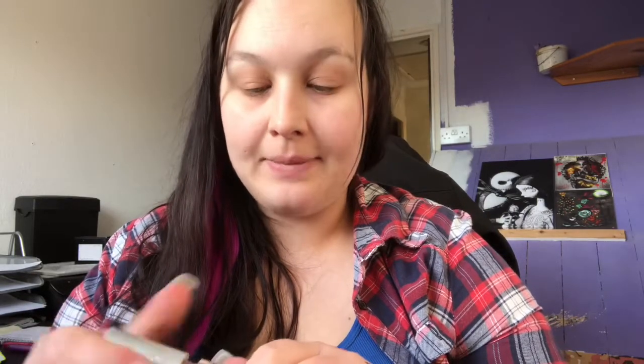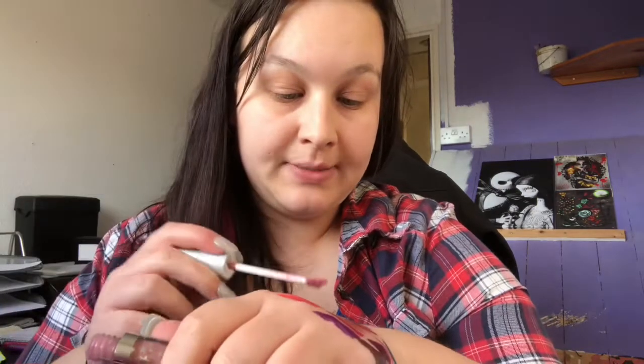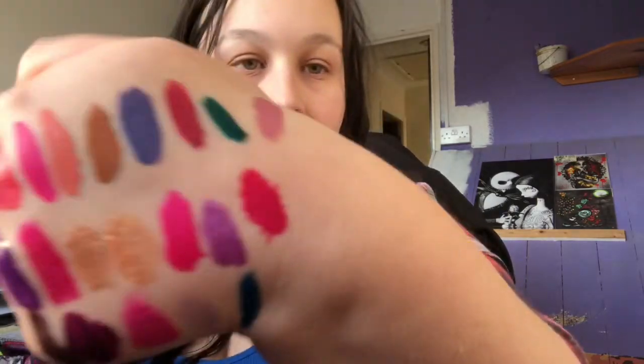Then we have one from Ciate London. This is the Colour Flip, Glitter Flip, sorry. You put it on, it dries, and then when you smack your lips together, there's glitter in there. I find these a bit underwhelming. I don't think they're worth the £17. This is in candy, and it's just up here. But I do get a lot of compliments when I wear this one, but like I say, I don't think it's worth the £17. If you want glitter on your lips, put glitter on your lips.